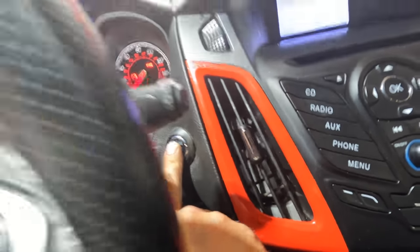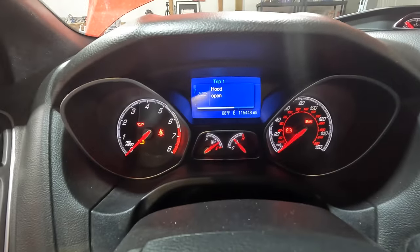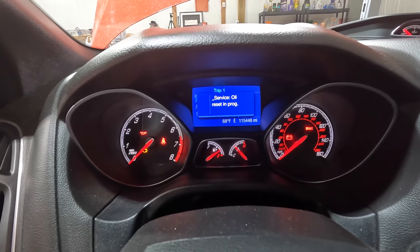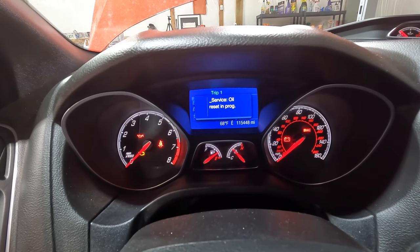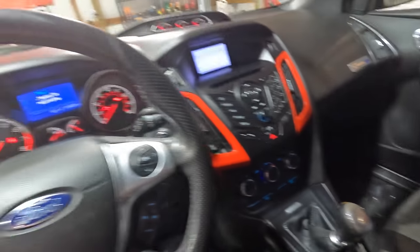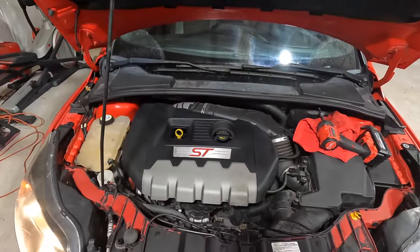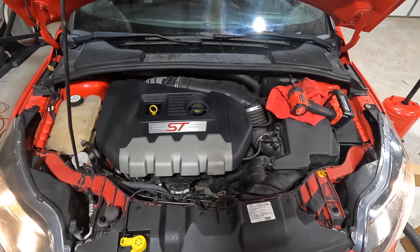2 Mississippi, and then you leave it, and then you push the brake pedal and the accelerator pedal both at the same time, and then you wait a couple seconds here, and it's going to pop up reset in progress. All right, and then about 30 seconds later, it'll be done. Simple as that. You don't even need a scan tool for it. How cool is that? Well, guys, I think we've accomplished quite a bit with the little girl today. She's got washer fluid and fresh oil, and she seems really, really happy.